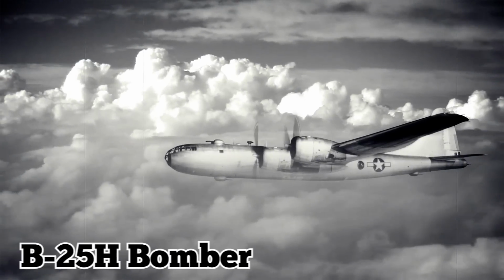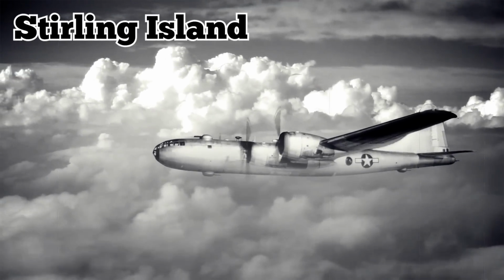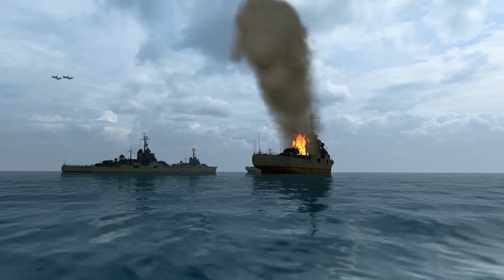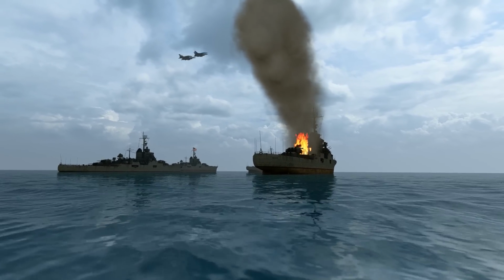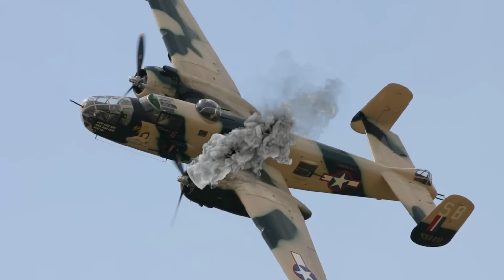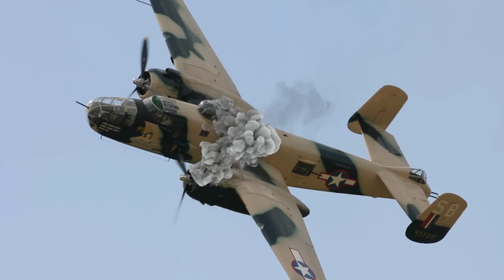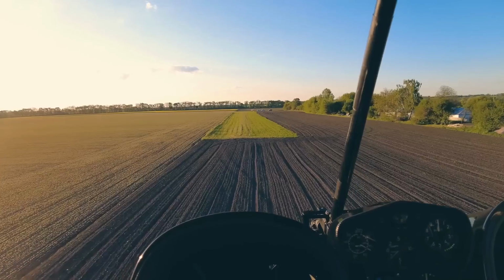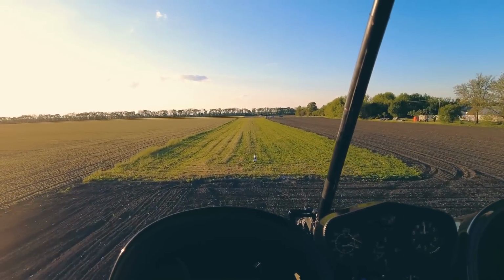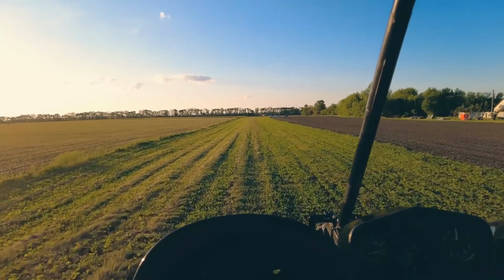A US B-25H bomber took off from Sterling Island on September 3, 1944, with the mission of destroying any surviving Japanese ships off the southern coast of Great Britain. Although the operation was ultimately successful, the B-25H aircraft experienced some engine issues, so the pilot decided to make an emergency landing at Tallahassee Island instead of taking a chance on the long journey back to base.